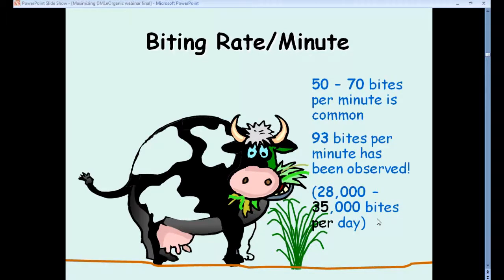So they do have to spend a fair amount of time going through the pasture and having as high a biting rate as they possibly can.